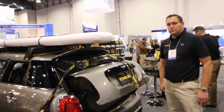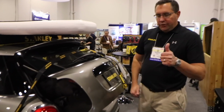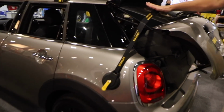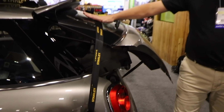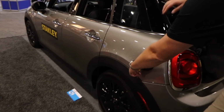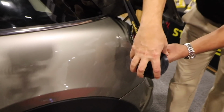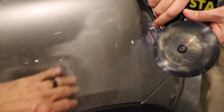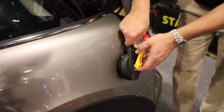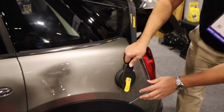Alright guys, so this is a strapping system by Stanley. Can you actually show me how this works, Kurt? This is the Stanley tie-down kit, and it comes with two suction cups and a strap. What happens is that the strap releases by suction. It has a high density rubber, and then you just put it on a flat surface and you torque it down, and you'll know if it's sealed or not.